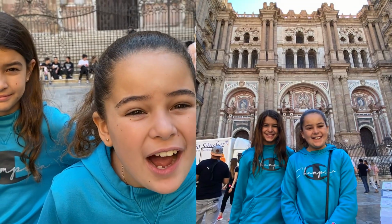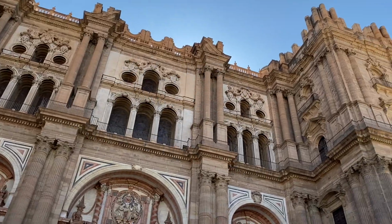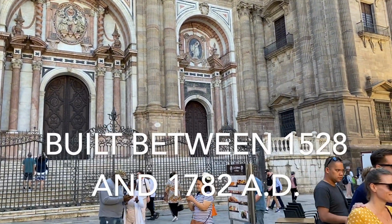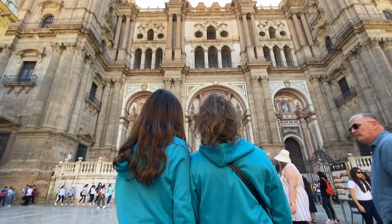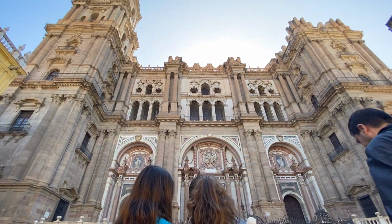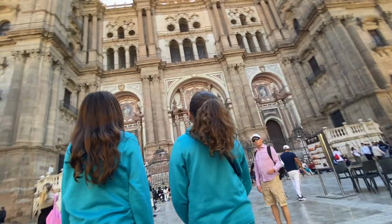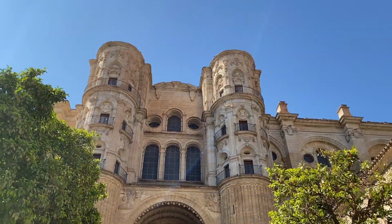This is the Malaga Cathedral. The Malaga Cathedral is one of the town's most important monuments. It is a Roman Catholic church and it was built between 1528 and 1782. And it seemed to have tourists swarming around it. We could definitely see why because it was a beautiful building. But we like to create our own paths when we travel. So we started wandering around Malaga looking for interesting sights.